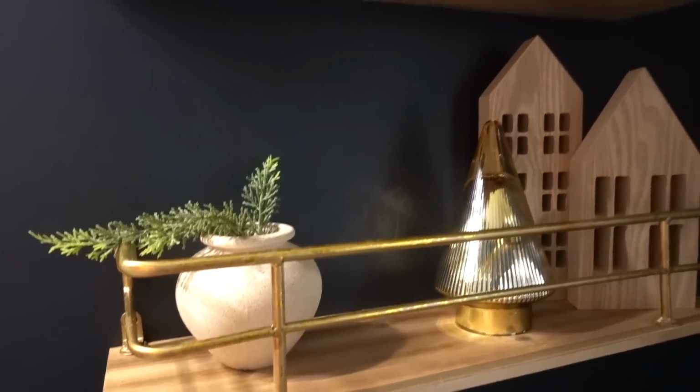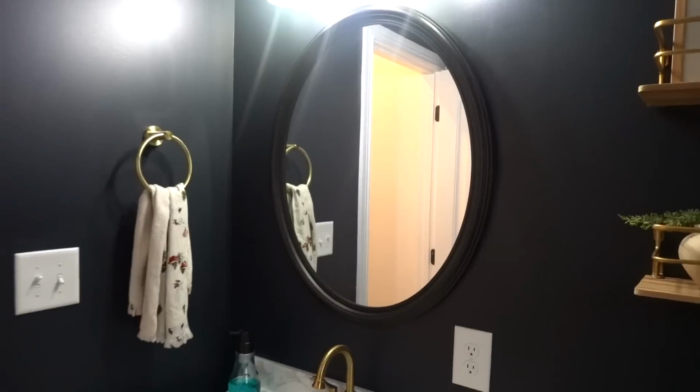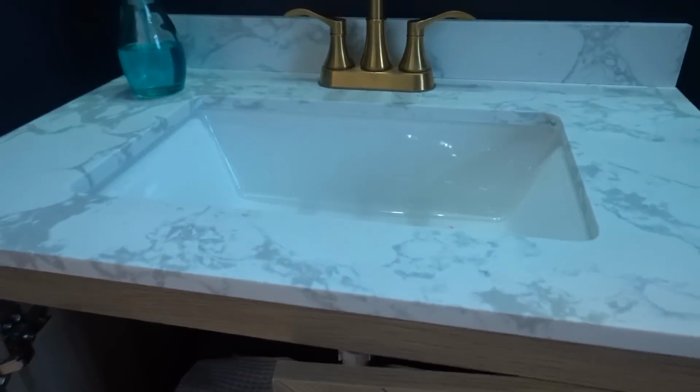I just put some little things in here that I already had. We kept the mirror and the lights the same. Hardware we kept, but we did change out our pedestal sink for this one. I like having the extra countertop space.